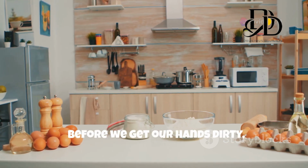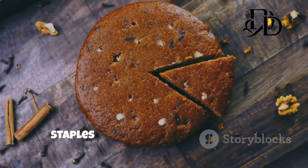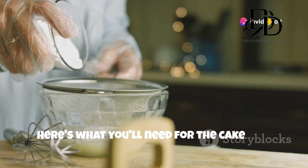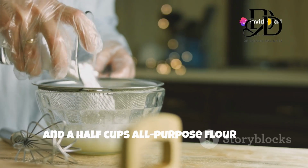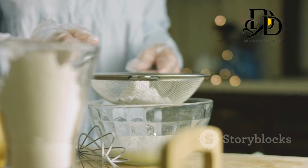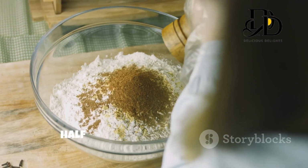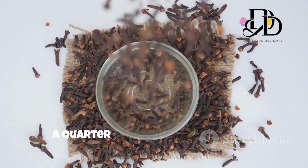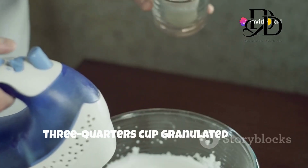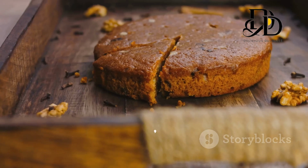Before we get our hands dirty, let's gather our ingredients. Don't worry, we're sticking to pantry staples and readily available items. Here's what you'll need for the cake. 1.5 cups all-purpose flour. Feel free to substitute with whole wheat flour for an extra health boost. 2 teaspoons baking soda, 1 teaspoon ground cinnamon, 1/2 teaspoon ground nutmeg, 1/4 teaspoon ground cloves, 1/2 teaspoon salt, 3/4 cup granulated sugar. We're cutting back on sugar here without compromising sweetness.